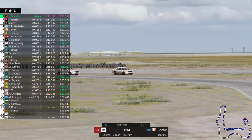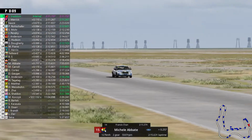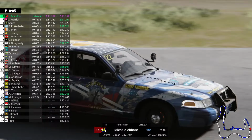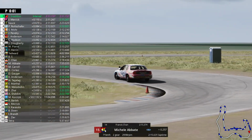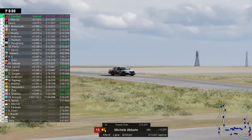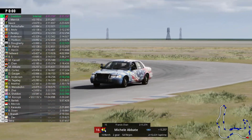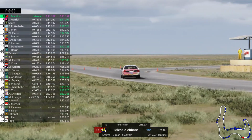Then passing right by her is Michelle Abate with her tribute livery to her brother who recently passed away in the line of duty. Number 22 was his racing number. Another passionate driver. Definitely will be missed for sure, and a great livery on this car. Beautiful livery.